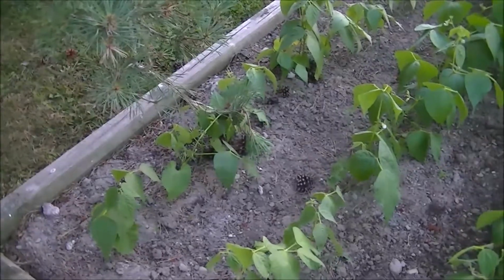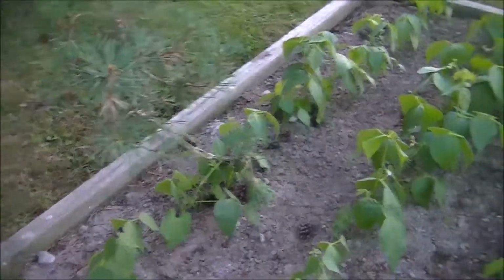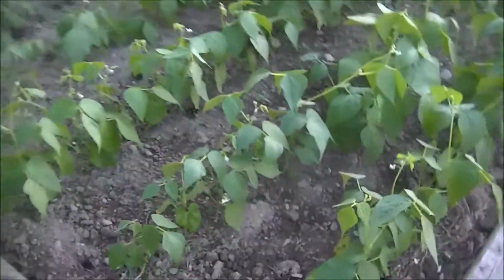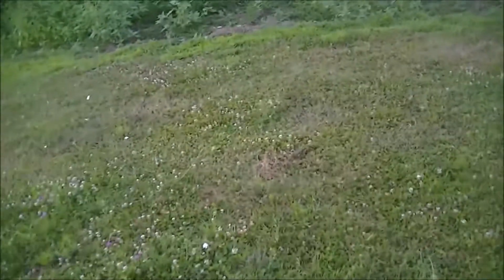In this raised bed are string beans. They actually are taking off. I'm wondering if they need trellises or something. They're not supposed to be. They're supposed to be just regular green beans. String beans. Enough for a few meals there. That's a weed patch there. I got to get my weed whacker out and take that out.